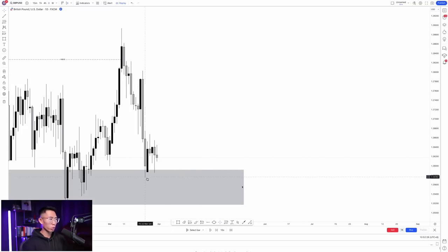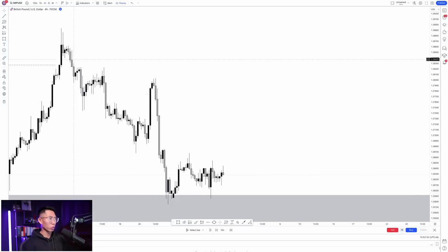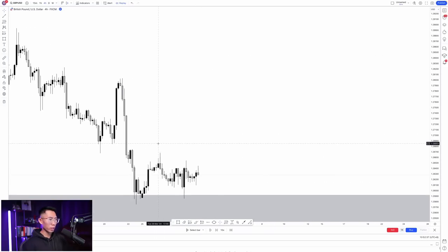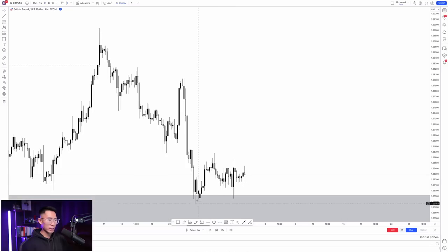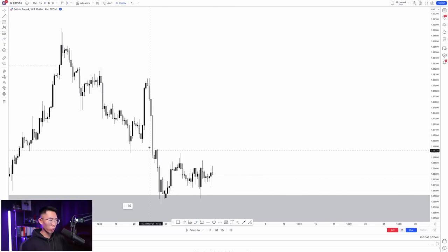So price is coming down to this demand zone. We go down to the 4 hour time frame and you can see price has just been creating that lower high, lower low, lower high, lower low dynamic. What happened right here is that price stepped into this demand zone and started consolidating, and potentially created this double bottom right here. Once again, if retail traders see this, they're going to enter their buy positions right here and place all their stop losses right here, giving us lots of liquidity below these lows.